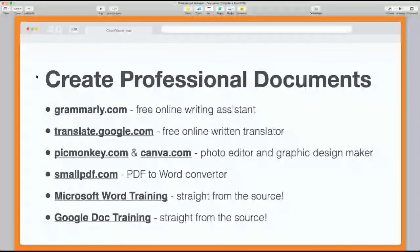PicMonkey and Canva, both free or very low cost to use. Photo editors and graphic design makers, make sure your logo looks good and you can use it.